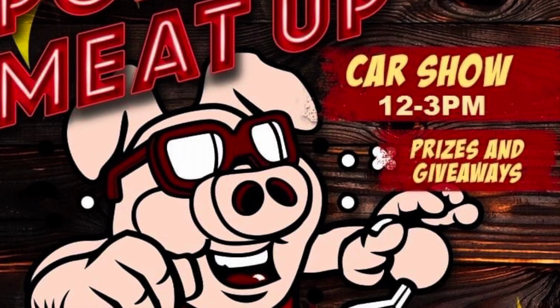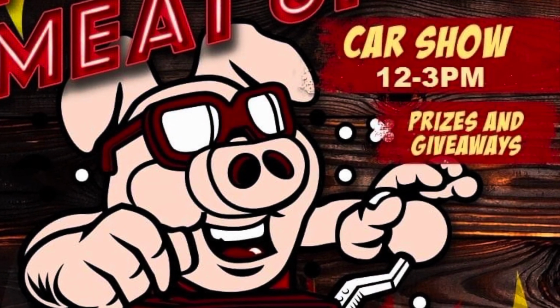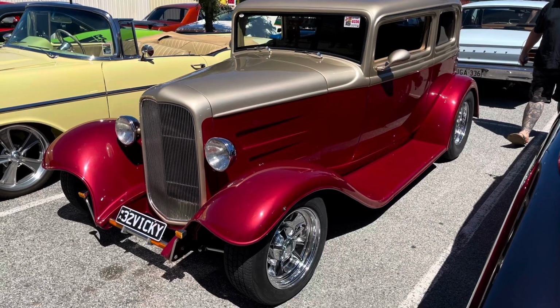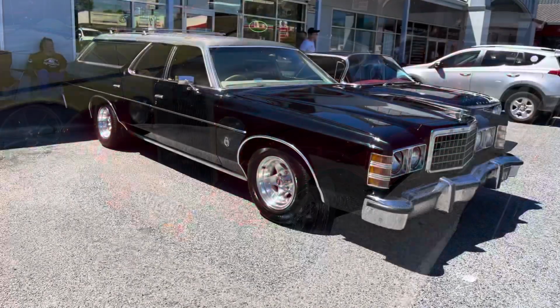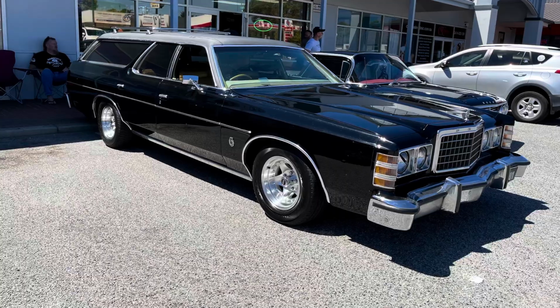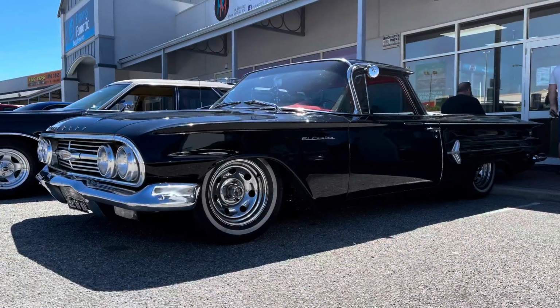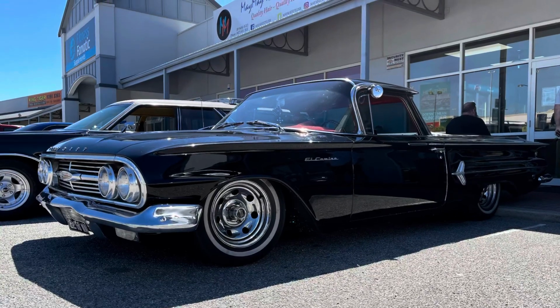The last thing we're going to cover in this week's episode is the Porkies Meat Up car show. Porkies is a local American-style barbecue food joint. All great food, so we organise a little car show there. They've got plenty of parking out the front, anywhere between 40 to 70 cars. Usually depends on the weather.